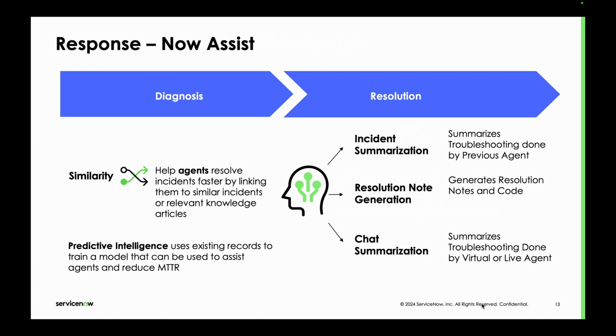summarization. Then there's resolution note generation: what are the steps you've done, and presenting those in a way that can go out to the user, or ultimately, those resolution notes can be the formation of a knowledge article. And then chat summarization. Chats can be quite short, snappy interactions, so bringing all those little bites into something that's summarized and makes better sense, Now Assist can help you with that too.